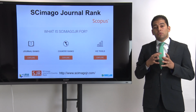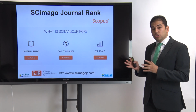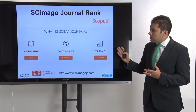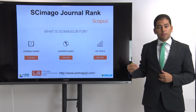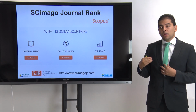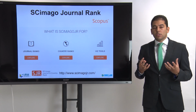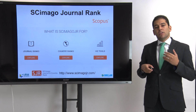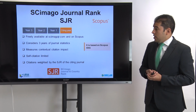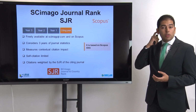The first journal ranking index is called the Scimago Journal Rank. It is powered by Scopus, and what is it doing? It is mainly ranking the journals. It creates a list of journals every year. It ranks them per country. You can also see the ranking on the country level, and it provides a visualization tool to do literature review and correlations. So this is the first internationally recognized ranking for journals. It is called the Scimago Journal Rank. It is freely available from their website, and it is also available on Scopus.